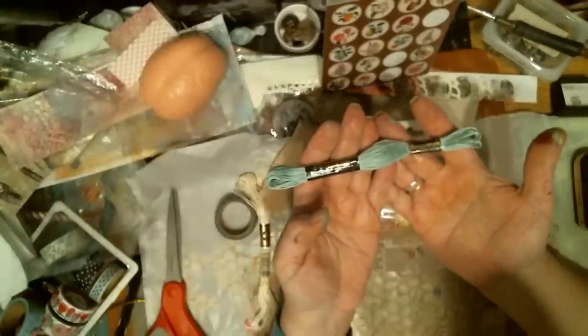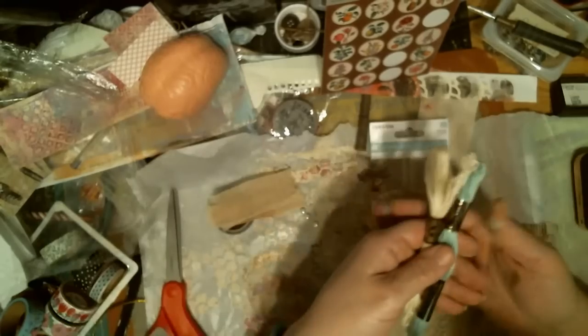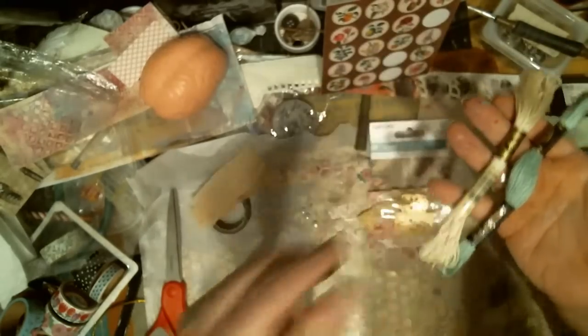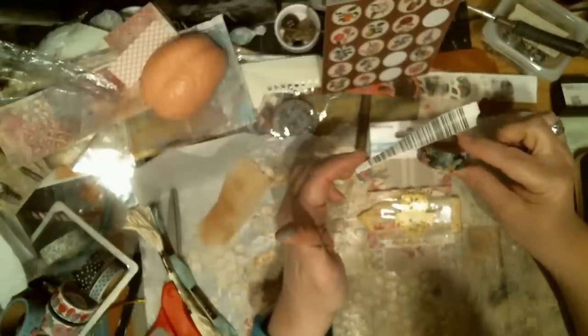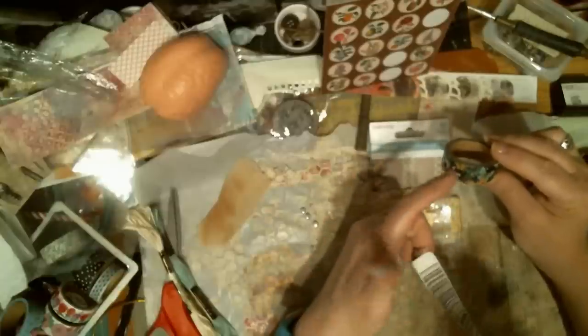All right, and put this back. In this case, this green wouldn't be an obstruction. I could actually do both of these. I could do Sashiko stitching with the green, and then I could do the pearls and other stuff with this. Okay, I still like the idea of doing these two. This is a sticker left over from tracking, and I like this idea here.